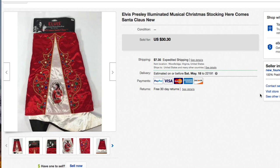We picked this up for about $5. Again, just a few days before Christmas last year. Hoping it would sell during Christmas season. And it didn't. But we still had it up. And I had it up for $30.30. And someone shot me an offer of $20. And I accepted. Why not? Making a good profit. $20 plus $9.30 shipping. You see what they did there. They just wanted shipping for free. So yeah, glad to sell the Christmas stuff in May.